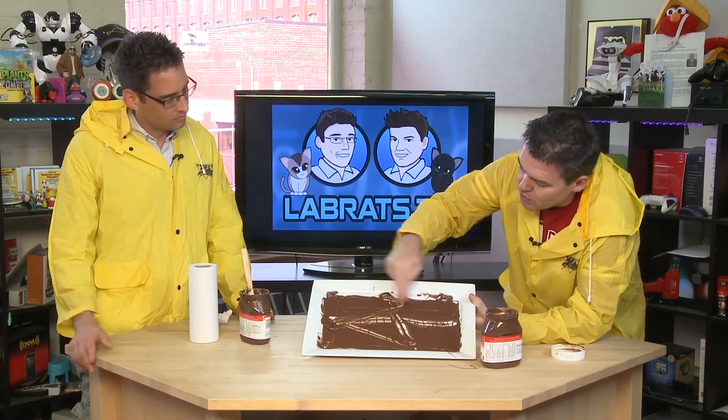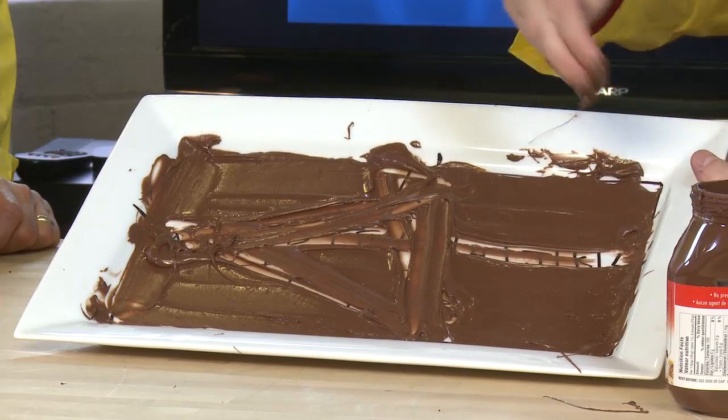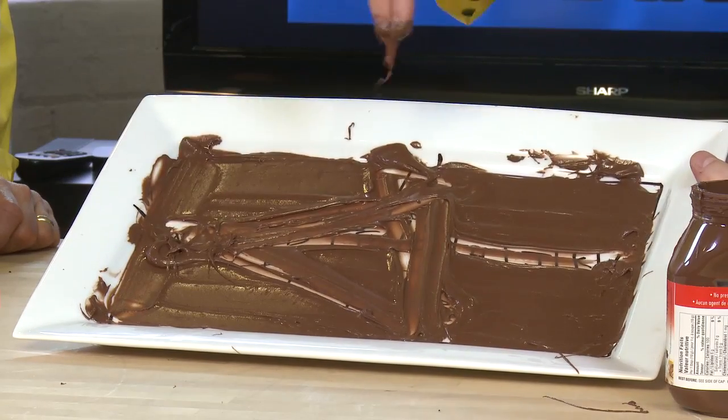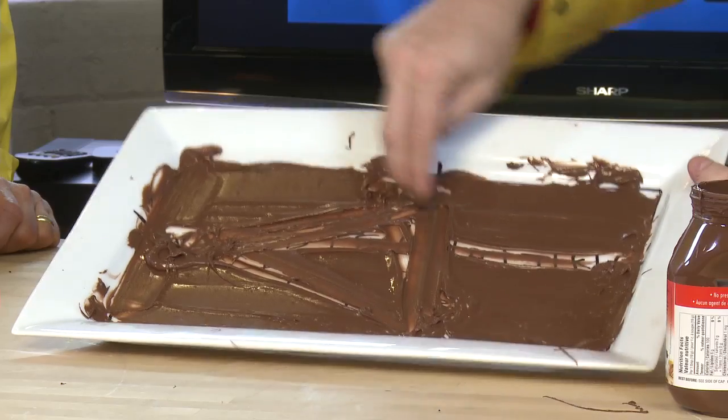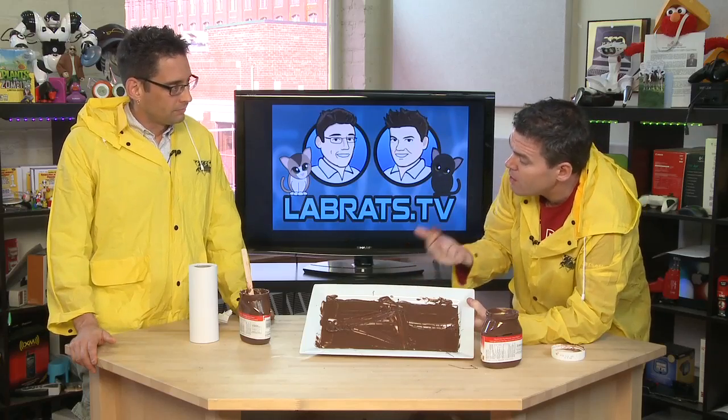Yeah, so you don't have to be precise again. Just like with the dynamic targeting on the iPhone keyboard, it allows you to be a little bit sloppy with this. Exactly. And the nice thing about that is, if you're going really quickly, it's much faster than going L, A, B, R, A, T, S. Like you can actually write a lot faster.